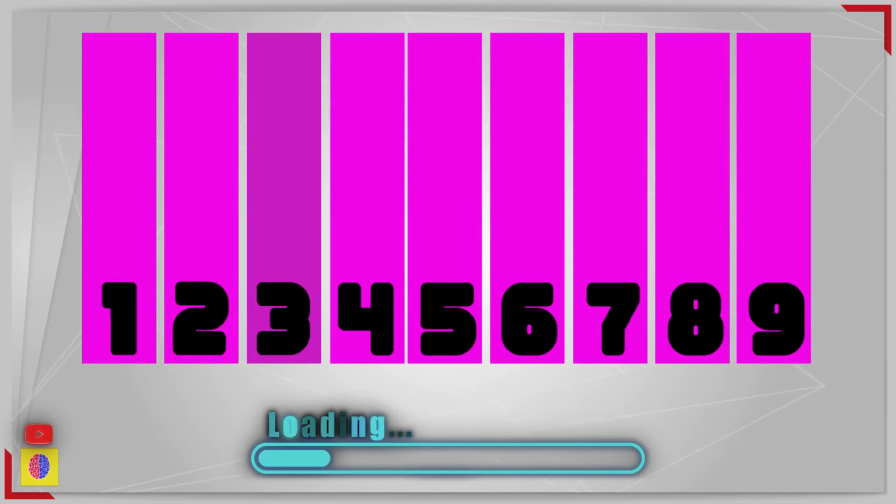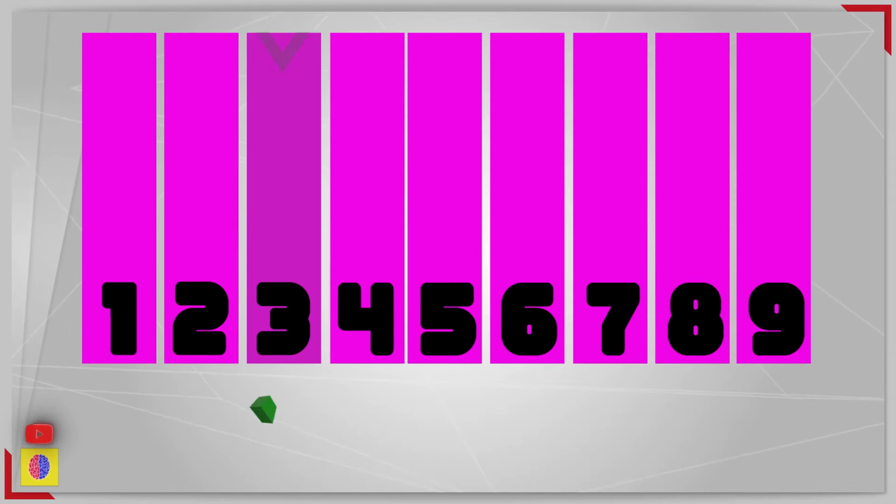Let's continue testing those eyes. Is it 1, 2, 3, 4, 5, 6, 7, 8, or 9? Which one is different?